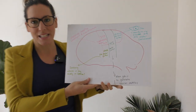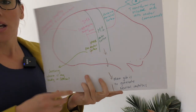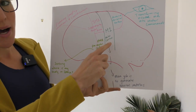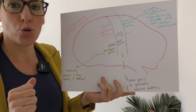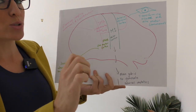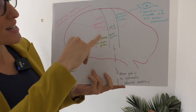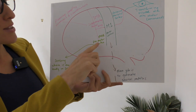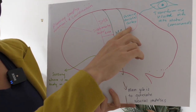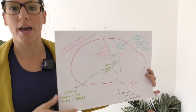Let's have a look at the brain for a moment, okay? Here's a little picture of my awesome brain. Now, we have a certain amount of areas in the brain that we need to understand. There's the M1, like the massive main highway through the brain, right in the middle of the brain there. And what that does, its main job is to generate neural impulses for movement, okay? It has a couple of friends. Its friends are the supplementary motor area, the premotor cortex, and the posterior parietal cortex. Now, all of these guys have their own little thing they do in the brain to help with movement.